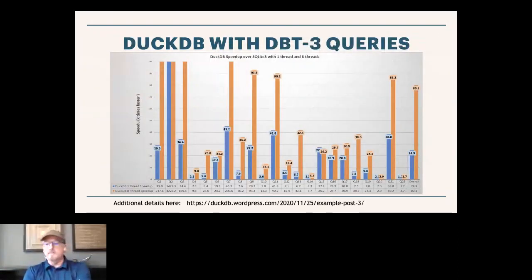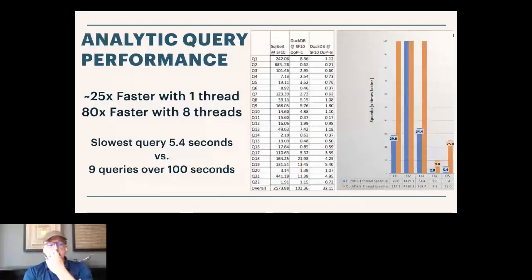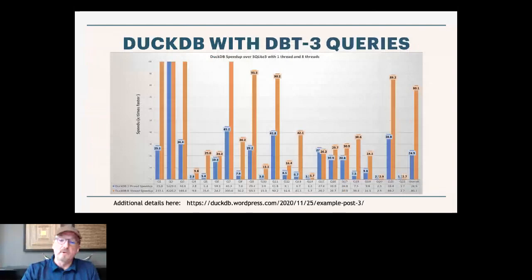Let me go back here real quick to show you what we're seeing. I basically charted speedup. So query 1 was 29 times faster with DuckDB with one thread, and 217 times faster with DuckDB with 8 threads. And there's a full chart of all 22 queries involved.